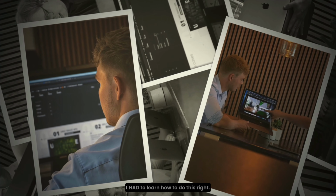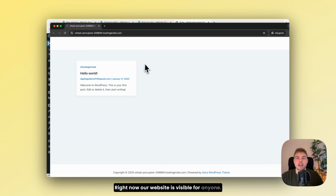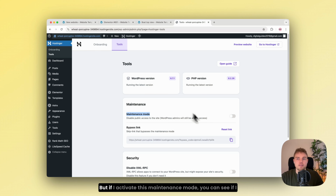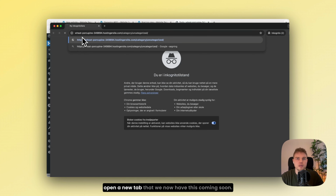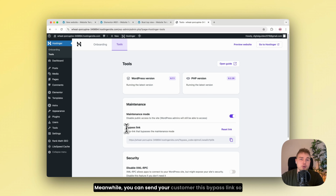However, what I usually do is to go into Tools and activate this maintenance mode. Right now, our website is visible for anyone, so this is how it looks in incognito. But if I activate this maintenance mode, you can see if I open a new tab that we now have this coming soon. Meanwhile, you can send your customer this bypass link so they can see the website when nobody else can.